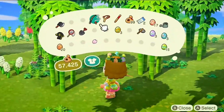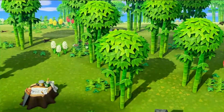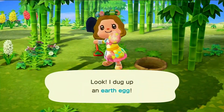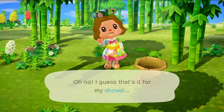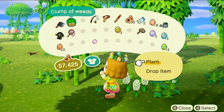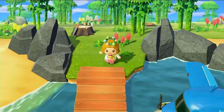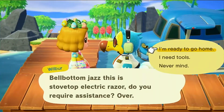Okay, I have to dig for some eggs though. I cannot lose these 2,000 miles for nothing. And I just dug for the grass. Oh my god, this is not a good sign. I just broke my shovel. I planted. When you shake a bamboo tree, they should have a baby panda fall down or something. I need tools.